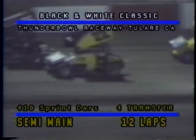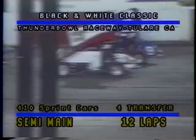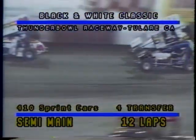There in San Jose, in northern San Jose, what a great place to race. From here, it looks a little bigger. Looks like we're getting ready to go. We've got 12 laps in the semi. Remember, the top 4 go into your A feature. Paul McMahon leads.